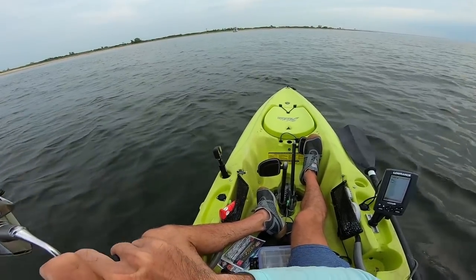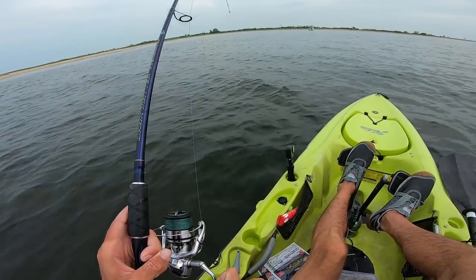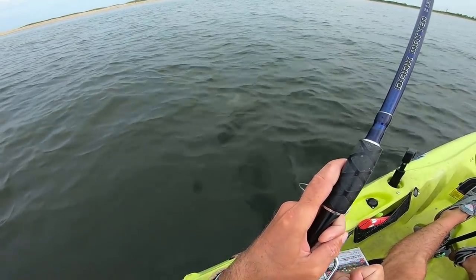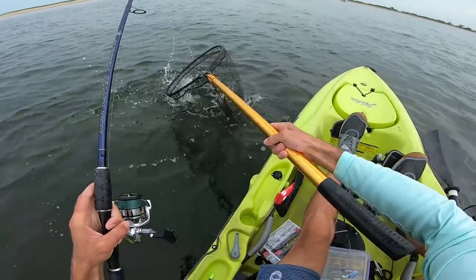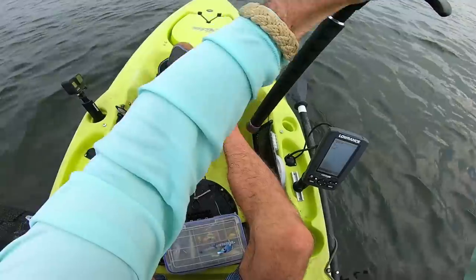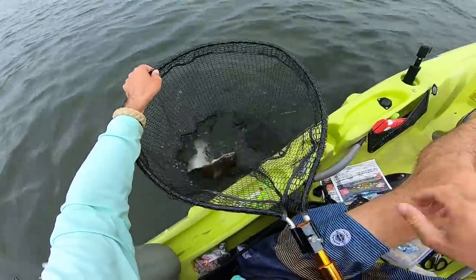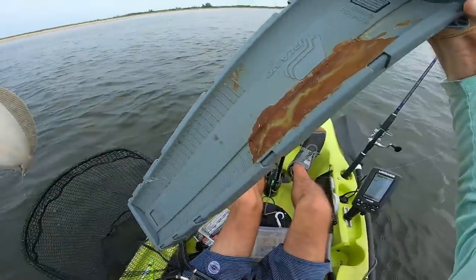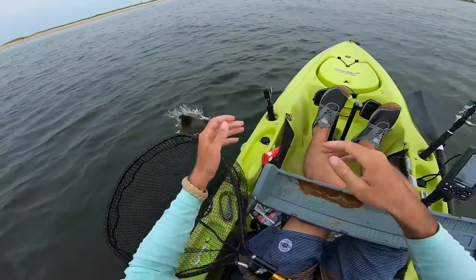Oh, that feels like a nice fish. Oh, please be a keeper. Oh, man. It's gonna be close and he's barely hanging on. Ooh, look at that, jig popped right out. Probably gonna be another 17 incher. Actually 16. Oh, there he goes.